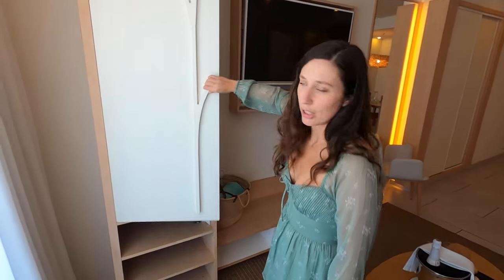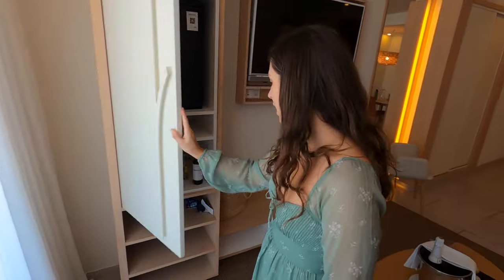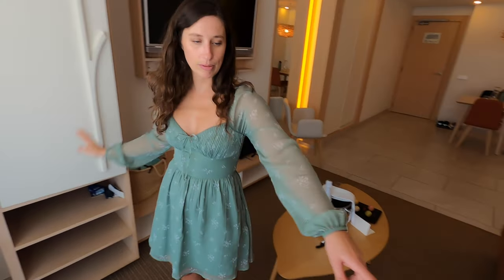We've also got a mini bar just in here, which everything in there is all included in your stay. You've got tea and coffee, a coffee maker just over here on the table. And yeah, I mean, look how big this room is.